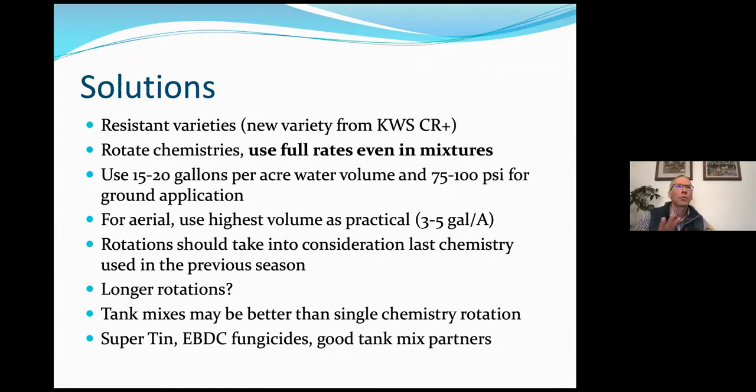I'm talking before row closure, to see if that has any application. Because if you think about it, if you spray just before row closure, you can still get a ground rig through. And so maybe at least that first application, you can use a ground rig and use higher gallonage and get better overall control. Maybe that will be good rather than just using aerial for all your applications. So that's something we're trying to look at.